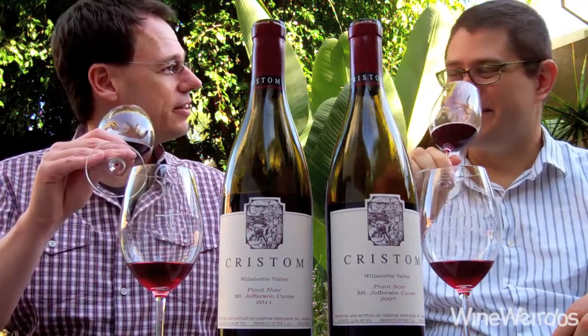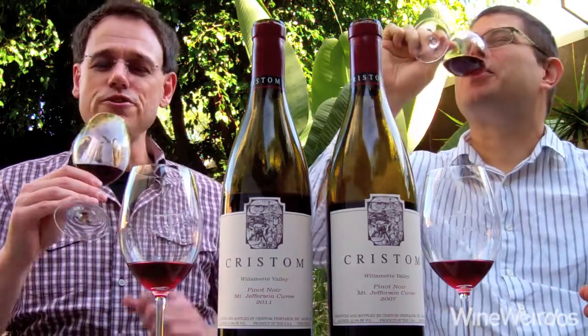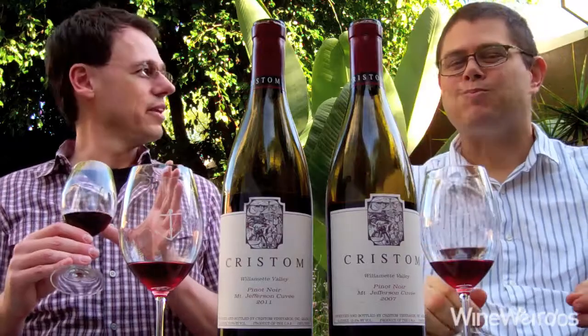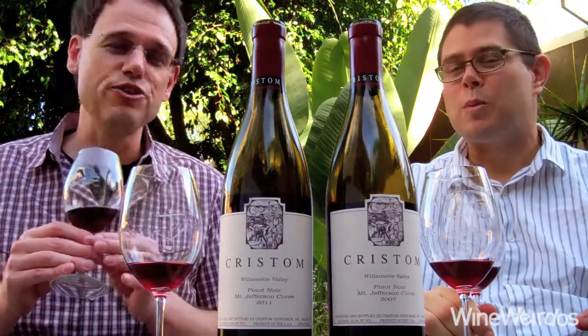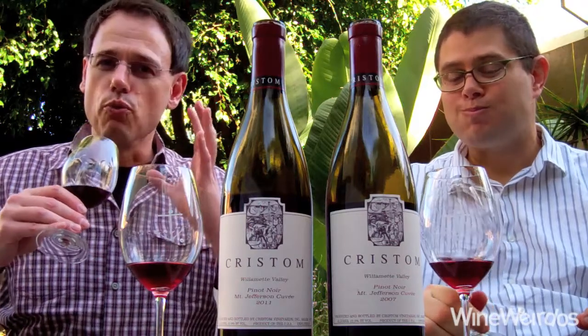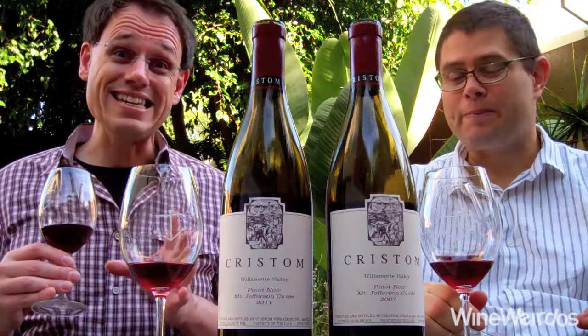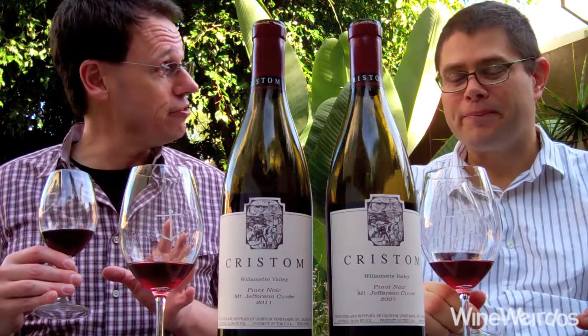What's it doing on the aromatics? I'm getting like a Kirsch thing. What are you getting? Oh my gosh, huge aromatics. Wow. I'm kind of curious where the extraction's going on this, because it's just huge amount of ripe fruit on the nose. I'm getting green tea and mint on the nose as well.